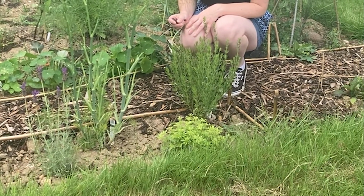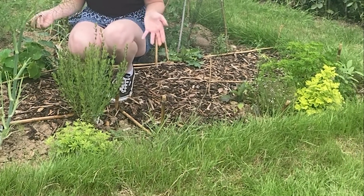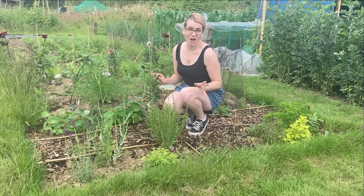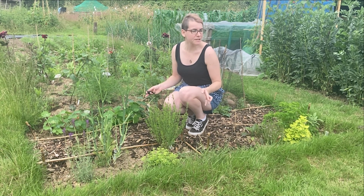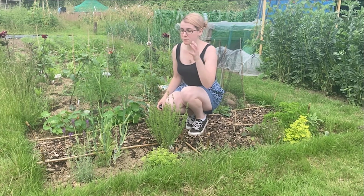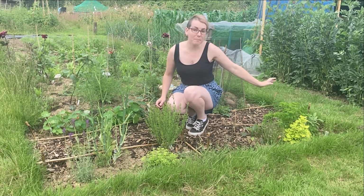To make pottage taste good, people would add herbs to it. In our example medieval garden I have 9 herbs that are found in cookery books and herbals, but today we're just going to talk about 3 of them. We're going to talk about fennel, sage and parsley.